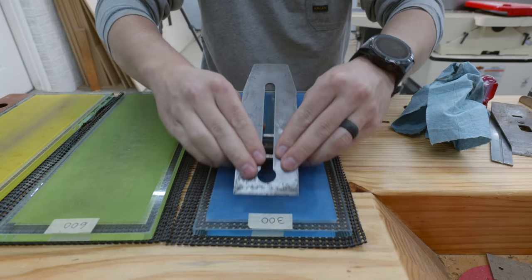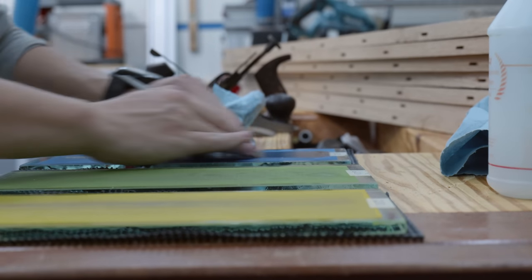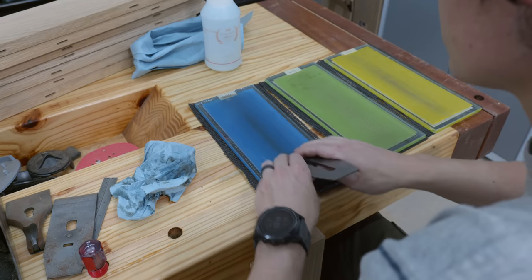It is a true pleasure to be able to work with these tools, and so I'm giving them some new life by making sure I go through and sharpen them to the best of my ability. I'll be using them on this project.